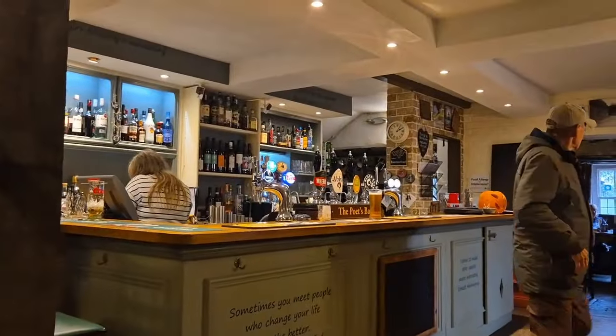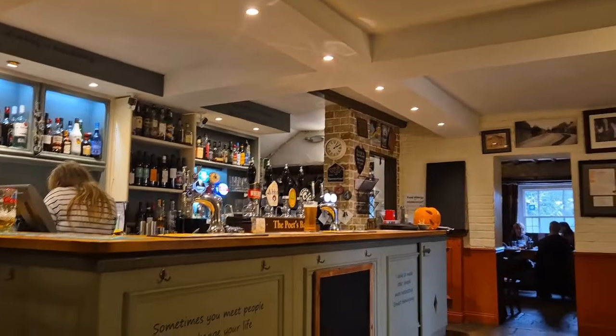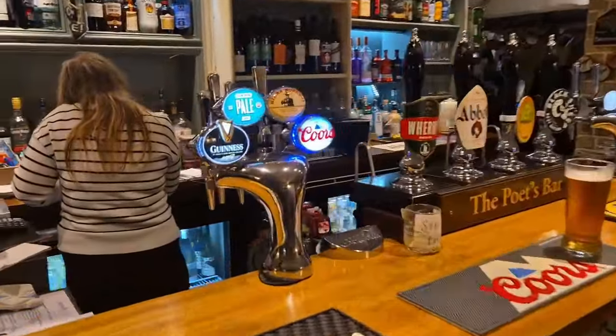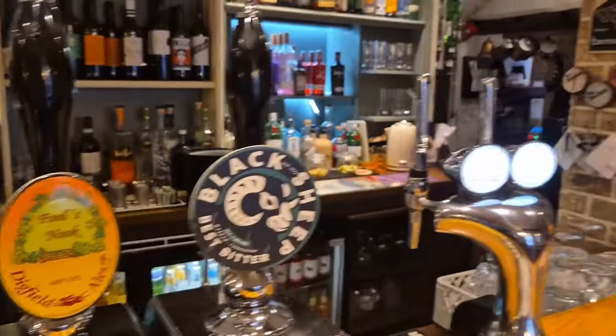4 real ales on, so a black sheep, one called Fool's Nook that I've never had before. So I'm trying the Fool's Nook, Abbott, and a Wherry one. Camden Pale on, Guinness, Moretti, stuff like that. But yeah, just look how beautiful it is. I know what you've got on. Wherry, Abbott, Fool's Nook's what I've gone for, and black sheep. What a gorgeous little place again.